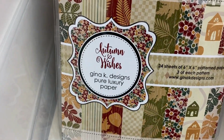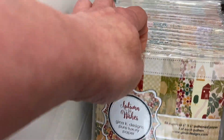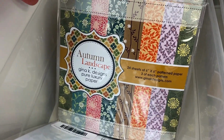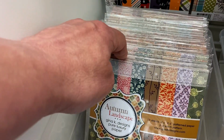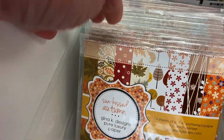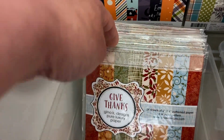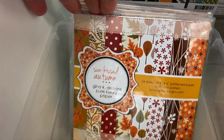Look at this. Gina K. If you're in Wisconsin, you probably have a lot of Gina K stuff. I don't think I've ever walked into a store and gotten to look at 6x6 Gina K papers. I don't know that I've ever used Gina K papers. So I was really excited. I was excited to see all these.